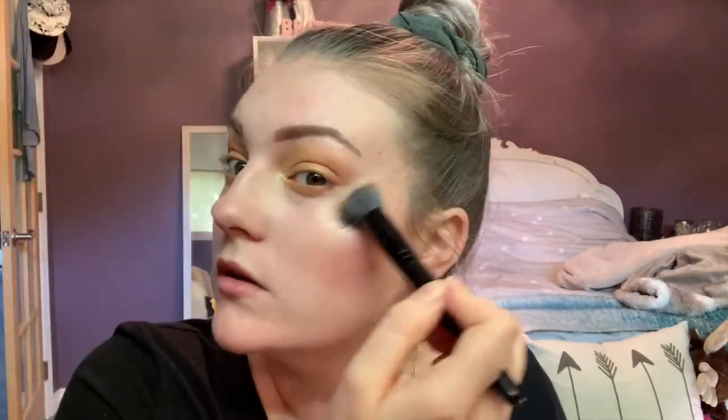Showing up better in person than it is on the camera. Yeah, it looks really bling-y on the camera. But yeah, so I'm going to finish. I will do my mascara, lippy, and then I will show you the final look. Okay, so there is the finished look using the Adelaine Morn palette.